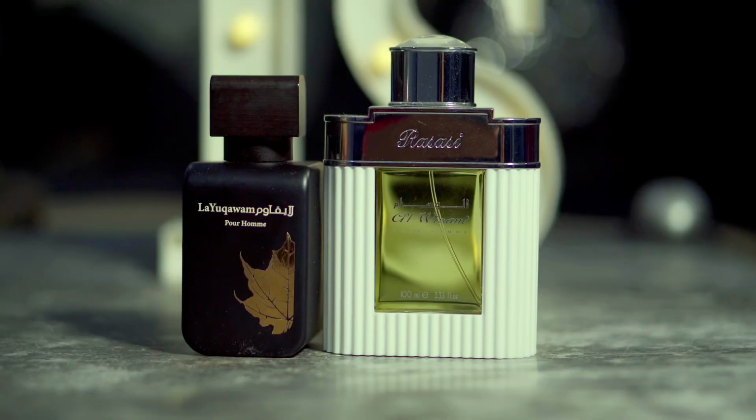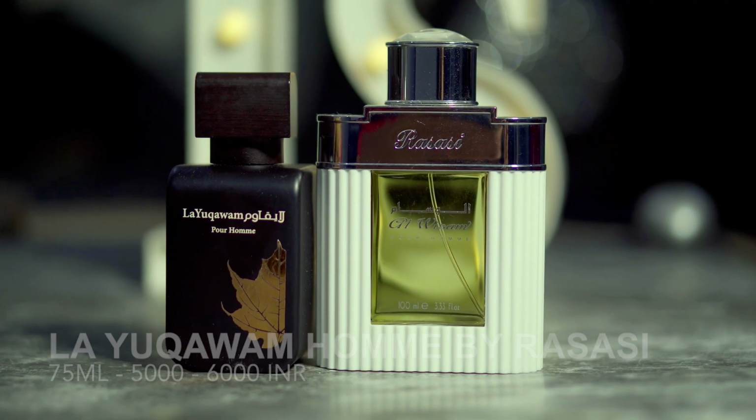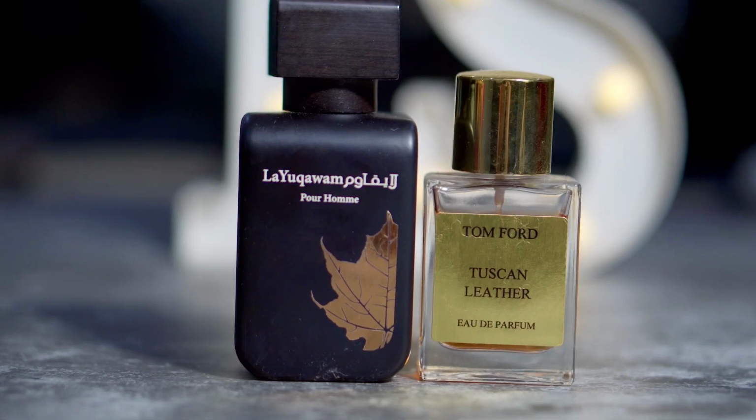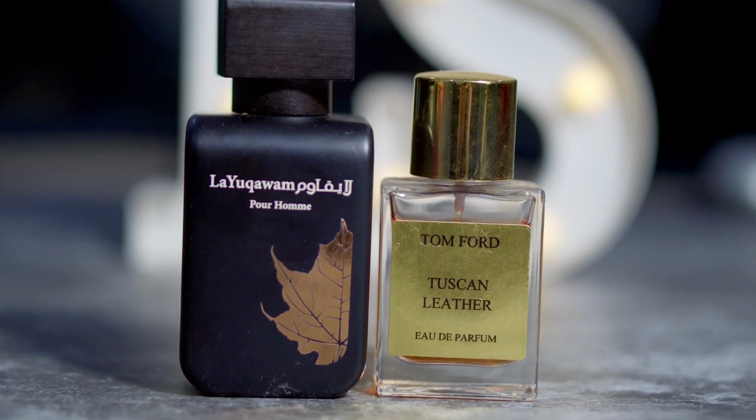Next up I've got Sassy Life pour Home. Now Sassy makes great clones as well as original fragrances. It's one of the best houses I think coming out of UAE or Middle East. Now it's a clone of Tom Ford Tuscan Leather, which is also a very famous fragrance in the world and it has got many clones. But I believe this particular clone is the best clone I have tested of Tuscan Leather.